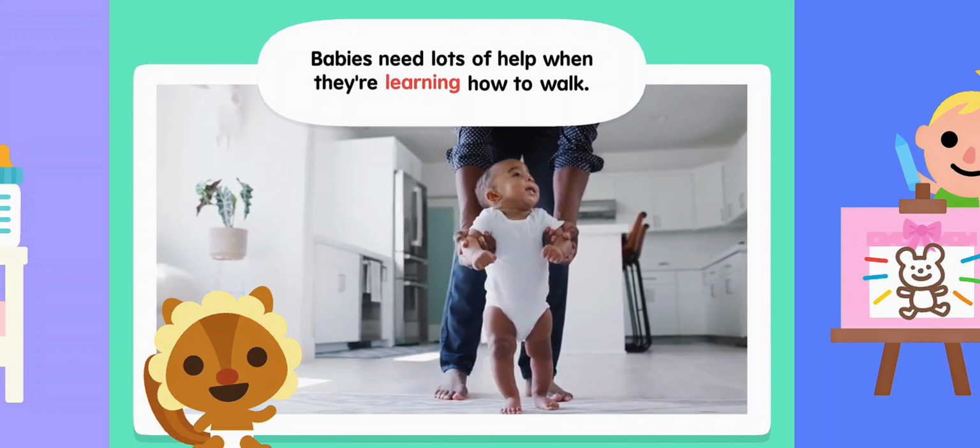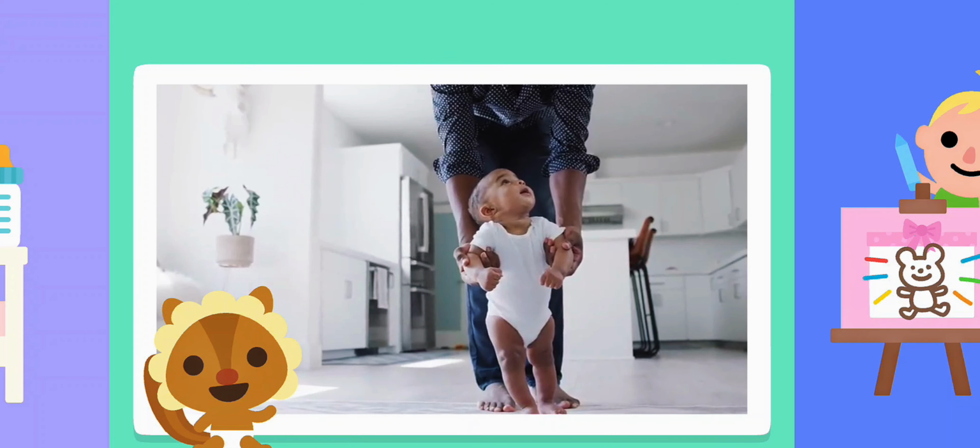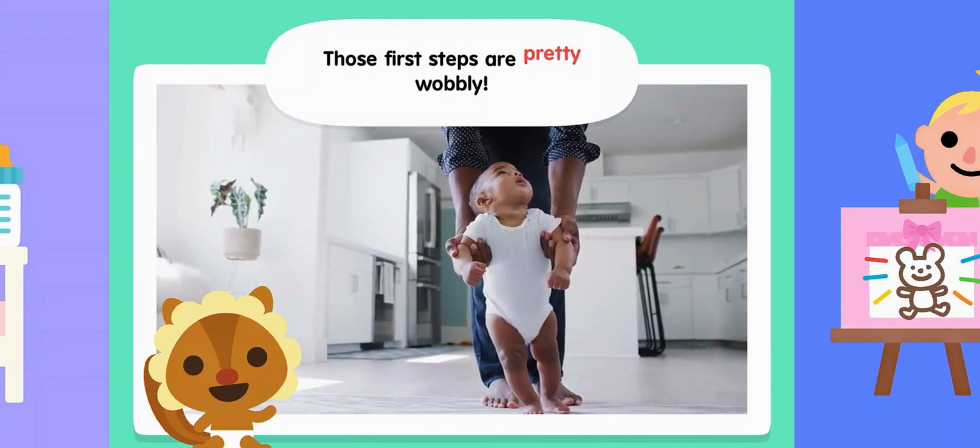Babies need lots of help when they're learning how to walk. Those first steps are pretty wobbly.